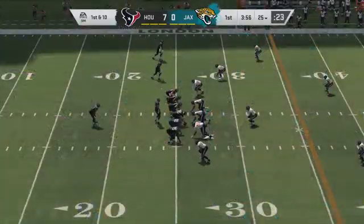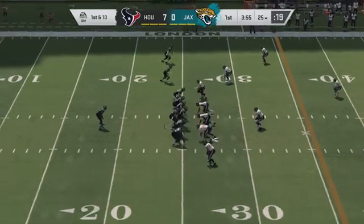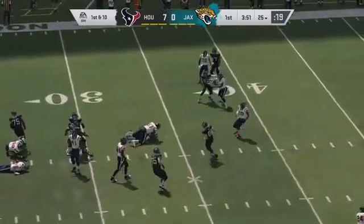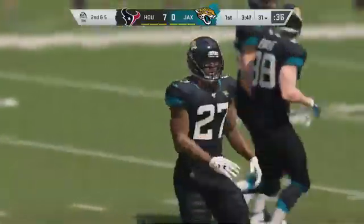Set. 18 Gator. Right. Under 10 now. A first carry for Leonard Fournette. 5 yards on the carry. Good pickup on first down.